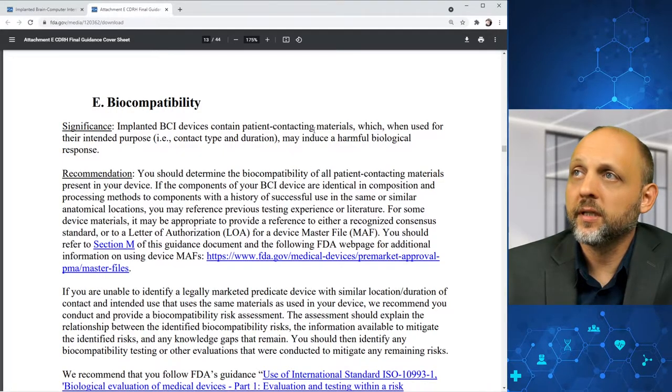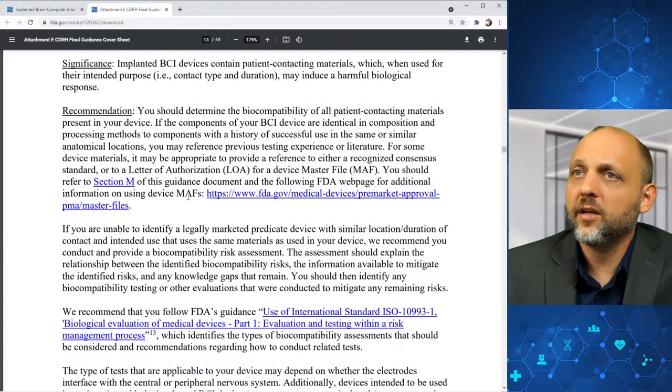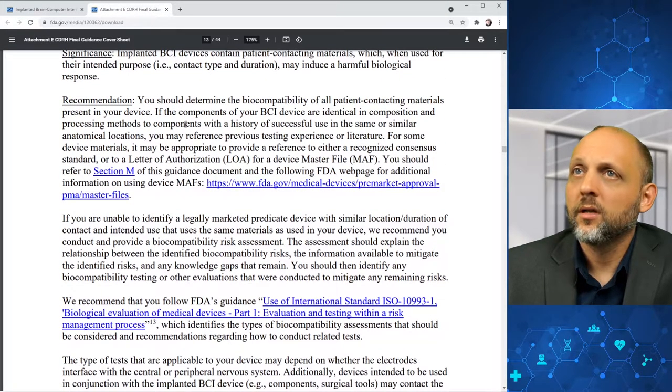In terms of biocompatibility, FDA believes that when used for their intended purpose, these BCI devices may induce a harmful biological response. And therefore, FDA wants to see adequate testing of the components of your device. It wants to see that the product that you're creating is biocompatible. And here, for some device materials, it may be appropriate to provide a letter of authorization, an LOA, for a device master file, or MAF.